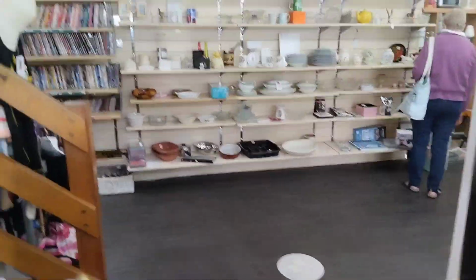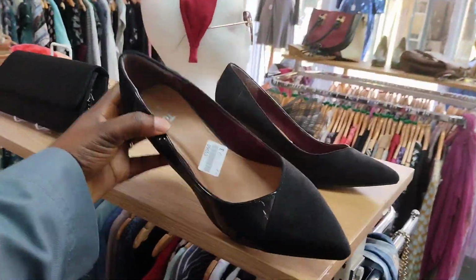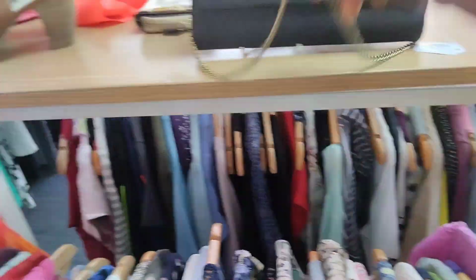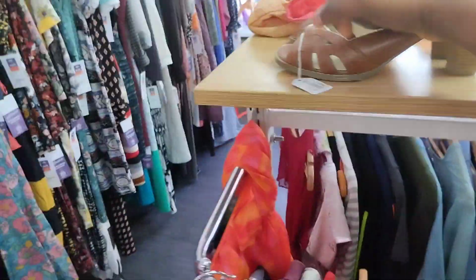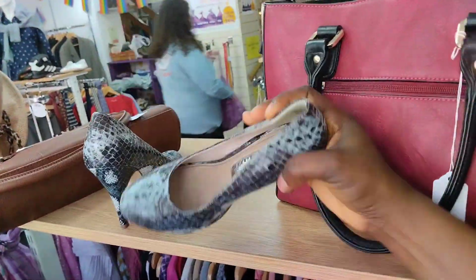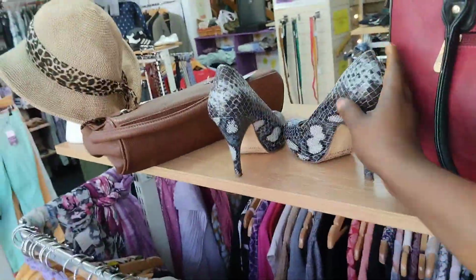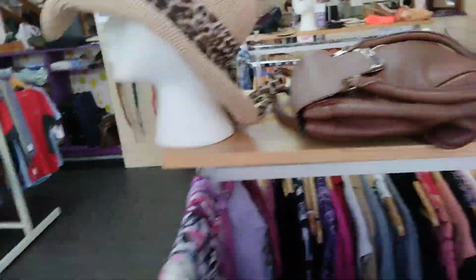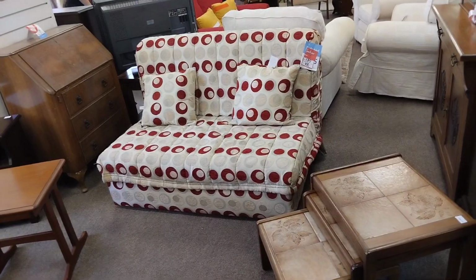And there's a... I don't want things upstairs. I'll just get something longer. Let's get the other floor. This is Amari. Amari's 37. It's a designer's shoe. Bag. Okay, can you see this?